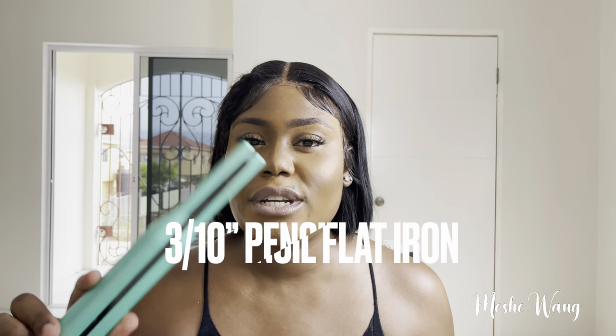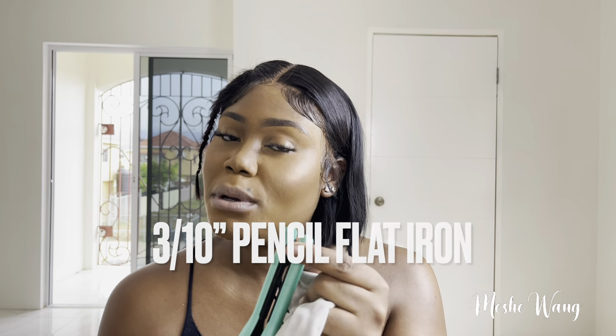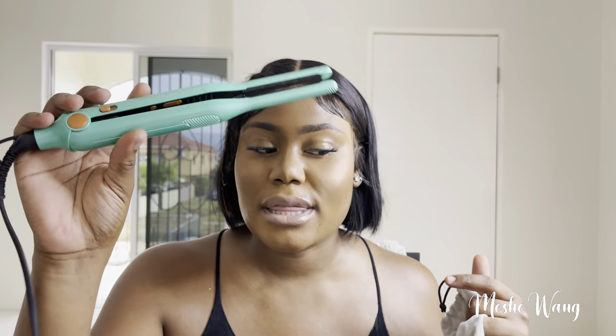This is very, very good. It is pencil. I really wanted one which was not too thick right here because I do have a flat iron before. But because right here it's too thick, I don't get a perfect curl. No guys, with this, the pencil kind, it makes the curl look so much better. I'm happy that I got this one.